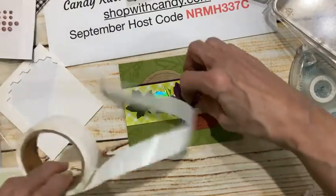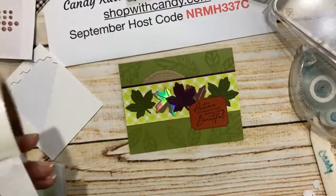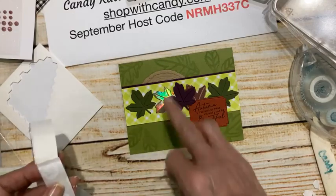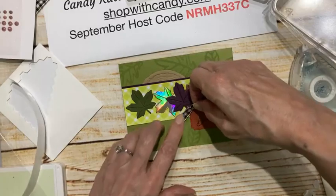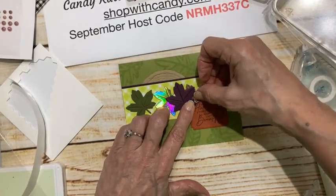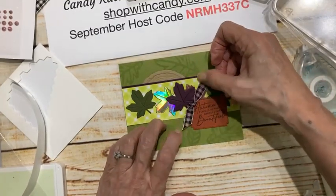I have glue dots somewhere. Here we go. Oh, Pauline, I'm glad you like this. And you see how that little tree ring just kind of brings it all together. So that is going to go like so.